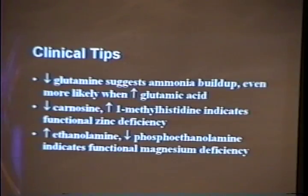Low glutamine suggests ammonia buildup, even more likely when elevated glutamic acid is in their panel. Low carnosine and an elevated 1-methylhistidine indicates functional zinc deficiency. It is very specific. Now, how else do you find functional zinc deficiency? About the closest thing that I've ever seen is white cell zinc. But then once again, you also have the transience of the white cell impairing your ability to accurately assess zinc functionality. Elevated ethanolamine and depressed phosphoethanolamine indicates a functional magnesium deficiency.